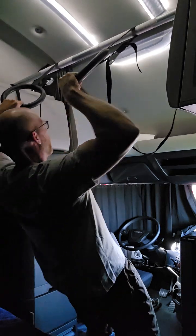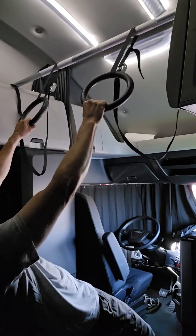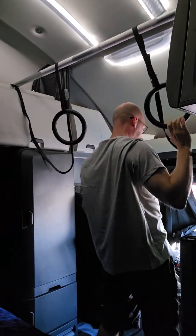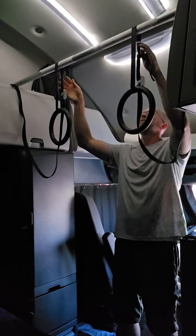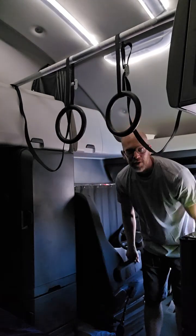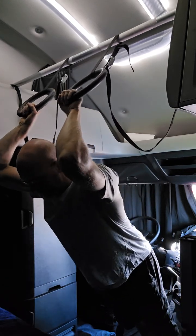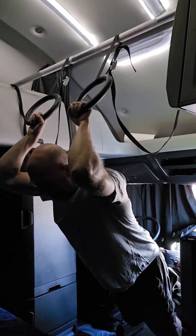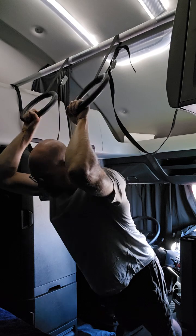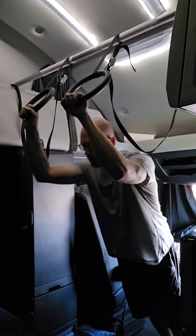Sometimes I'll go wide, sometimes a little narrow. Sometimes I'll just pull instead of getting that rotator cuff. Now we'll go right into some triceps extensions. Gymnastics rings, skull crushers. Usually I like to do these with the rings a little lower, get a better feel for the triceps, but I want to superset with those rear delt pulls, so this will work.